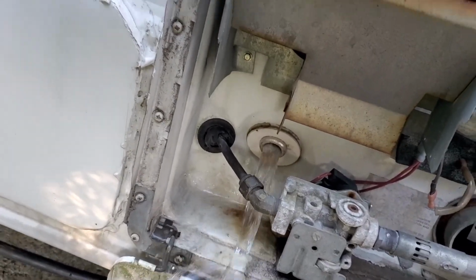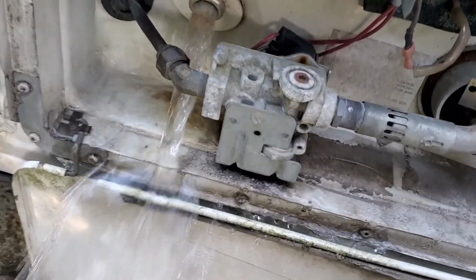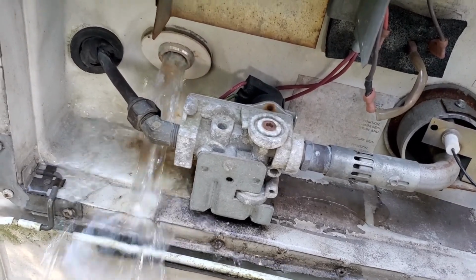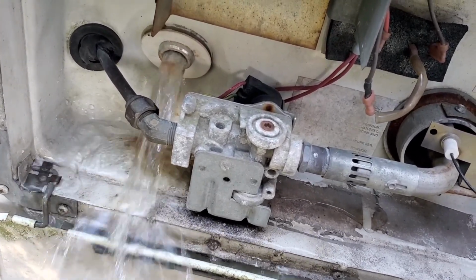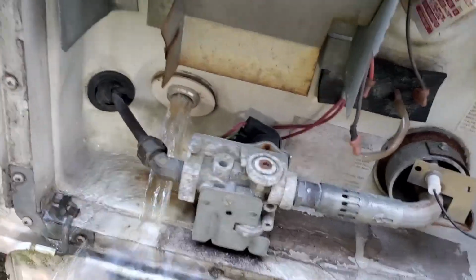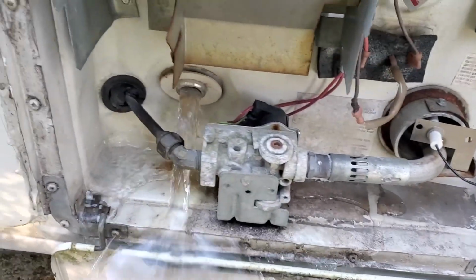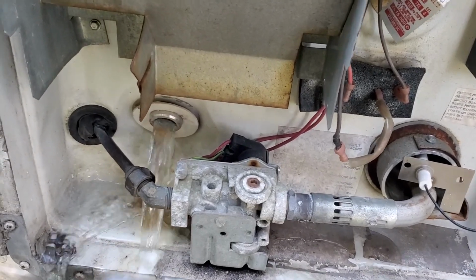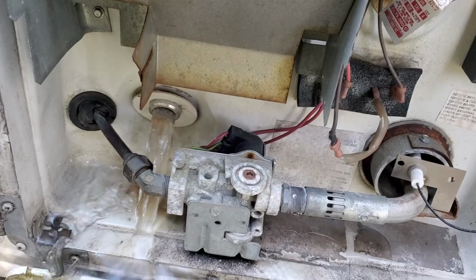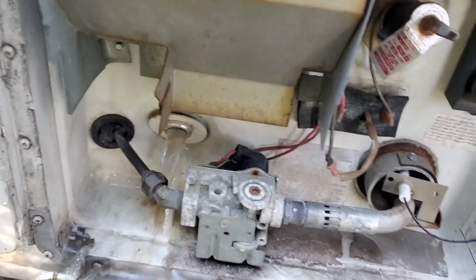Some cold water. Probably froze a couple times, because I'm winterizing it after it's been down below freezing a couple times. So I do not put antifreeze in the hot water heater. We'll let that drain and I'll get back to you guys.